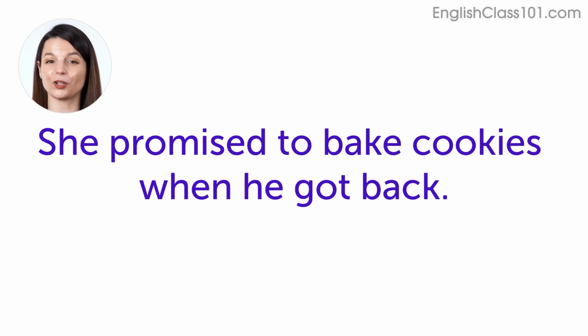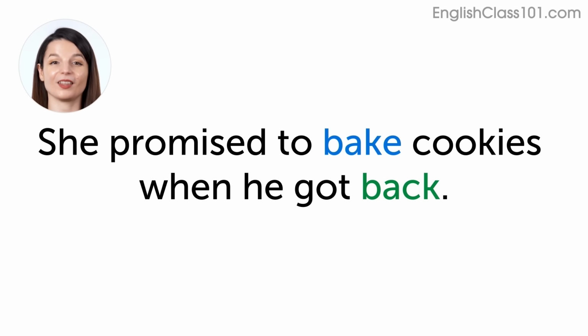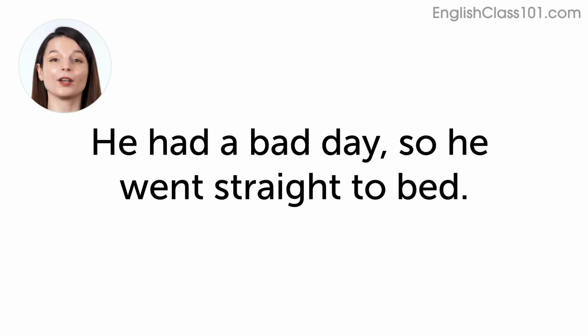She promised to bake cookies when he got back. Now, try to read the sentence out loud, focusing on the different sounds. She promised to bake cookies when he got back. Let's try one more. Which words have the more open sound and which have the more closed sound?